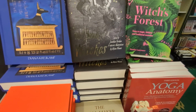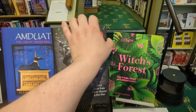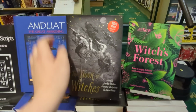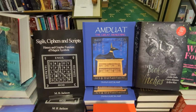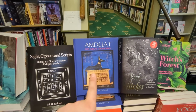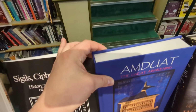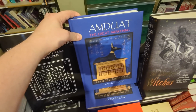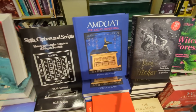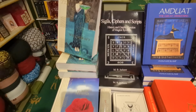Witch's Forest. What is this one? It's the Book of Witches. I don't know this one. Okay. I seem to remember having possibly mentioned this in one of my news videos, but I do see so many of these books. This has been in my wish list on Amazon for so long. Amduat, it's actually much larger than I was expecting. It is, yeah, print on demand quality, but I had a look inside it yesterday. Looks pretty cool.